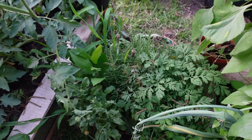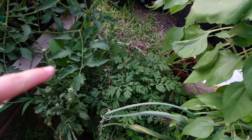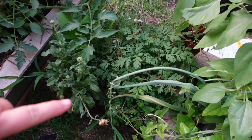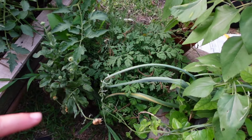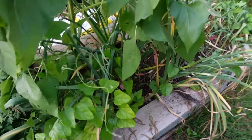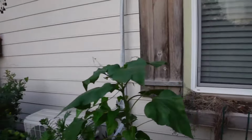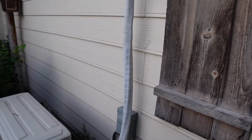This is another wild parsley. And we got lavender, and then this right here is calendula. And you can see that stupid vine. I'm going to clean this off of my plants. But I see something I want to go show y'all.